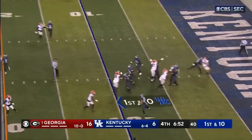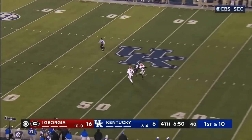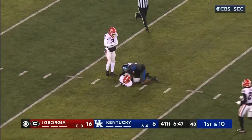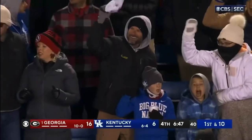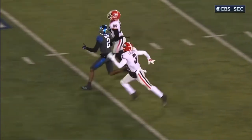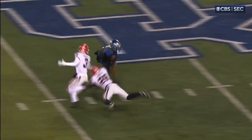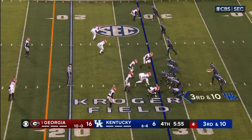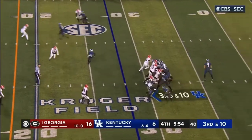Will Levis getting some pressure, but going deep. The ball is wobbling in the air, and it's caught again by Barion Brown. You better bring your ball against Georgia. Deep shots. This is really the third deep shot that Kentucky has hit against this. Taken away by penalty. Otherwise, they haven't hit Levis.